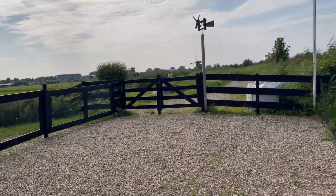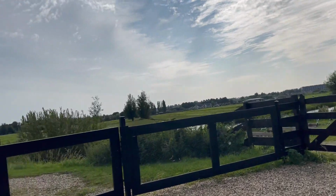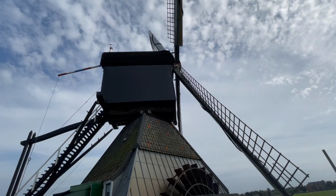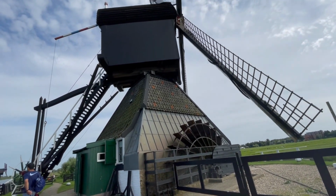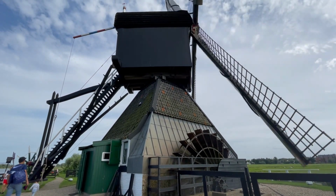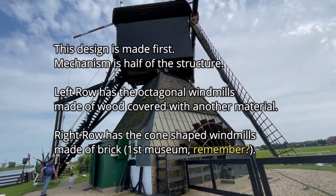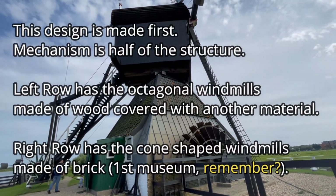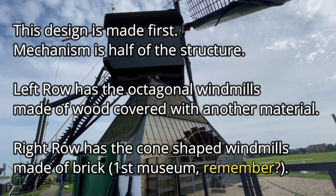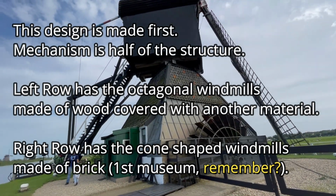He said a lot of things, and I forgot many things. Mukhang wala akong masasabi sa inyo. Pero hindi nakalimutan ko mga sinabi sa akin. But I will try. So, ano sinabi sa akin, Tay? So, ito daw design na to ng windmill is earlier developed than the rest. So, yung mechanism niya that helps on rotating mills is almost half of the size of the windmill.